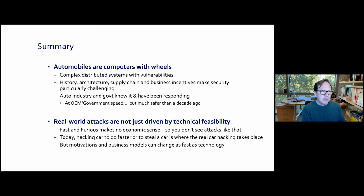In this sector, as with many others, the history and architecture and supply chain and incentives all conspire to make security a challenge. It is something that they're working on, and they've gotten much better, but it does not happen overnight.